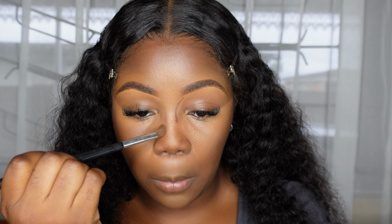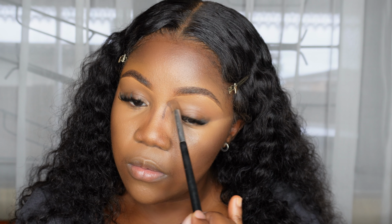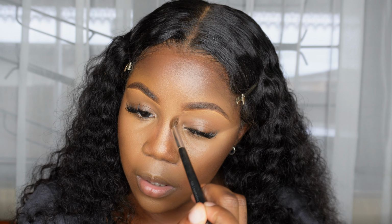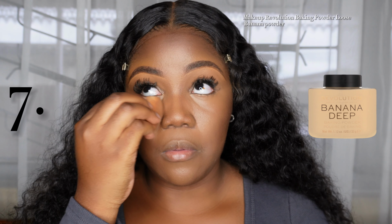When I'm done blending the concealer, I move on to the contour. This is easy because it has its own type of brush. A tilted angle brush for the face contour and a tilted small angle brush for the nose contour. Step number 7 is powder.